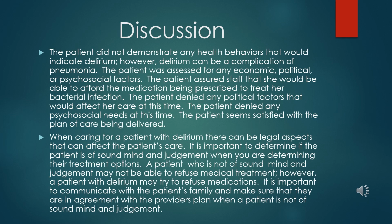The patient did not demonstrate any health behaviors that would indicate delirium. However, delirium can be a complication of pneumonia. The patient was assessed for any economic, political, or psychosocial factors. The patient assured staff that she would be able to afford the medication being prescribed to treat her bacterial infection. The patient denied any political factors that would affect her care at this time. The patient denied any psychosocial needs at this time. The patient seemed satisfied with the plan of care being delivered.